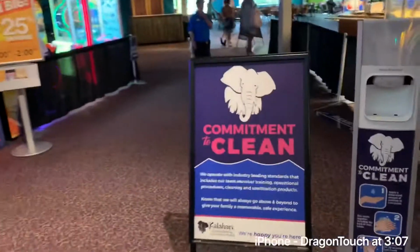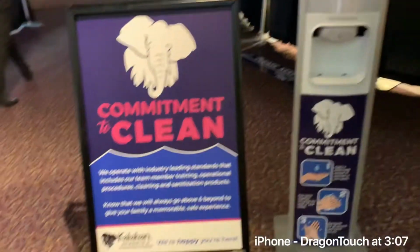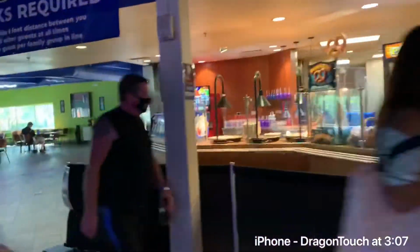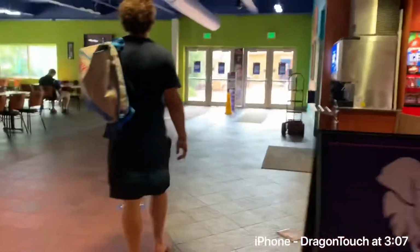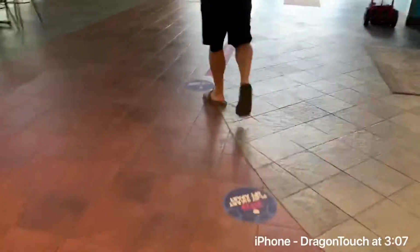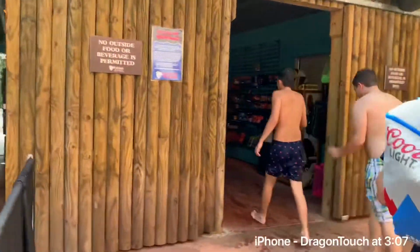As you can see here, they have the commitment to clean signs everywhere. When you're getting food, they ask that you have a mask on. And when you're walking through the hotel, they ask that you have a mask on. You can see that people have a mask, but if you are in a bathing suit, it doesn't seem like they ask you to wear a mask at all. So it's a little different than the other parks.